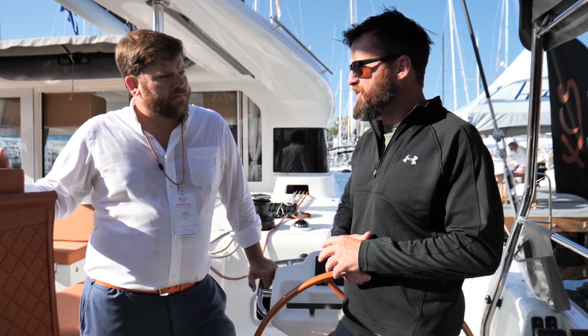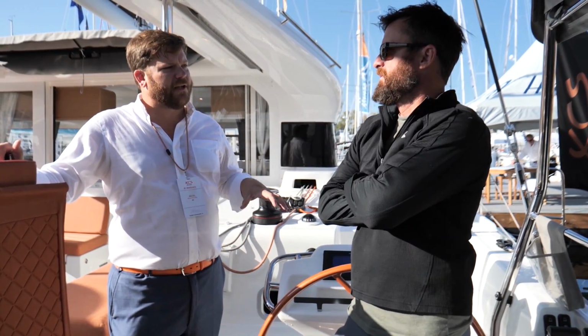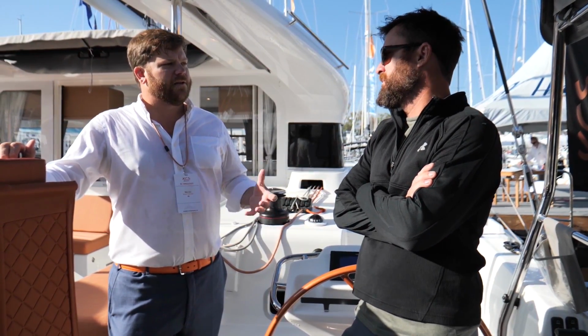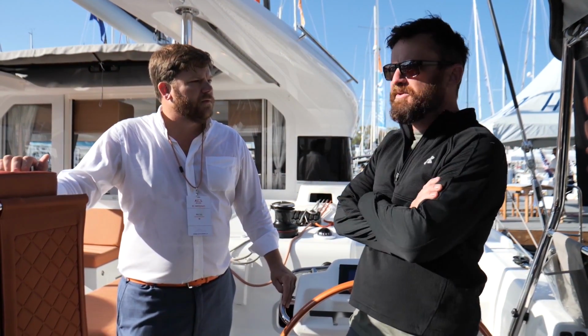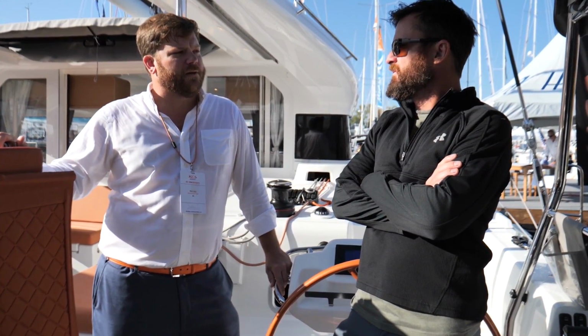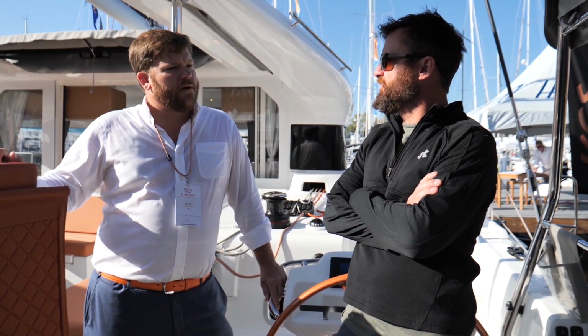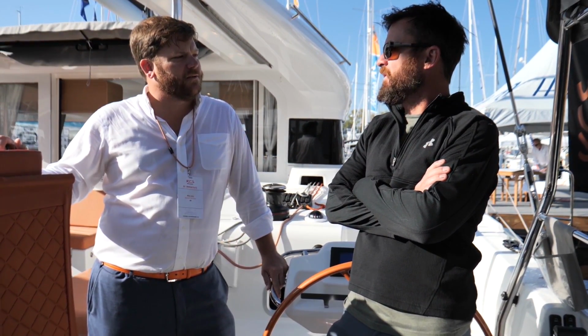The price point is a little higher, obviously, than a Lagoon. This boat's priced as it's sitting here at the show at $597, delivered, imported, and commissioned to the United States. It's a 12 meter, so 38.5 feet, with a beam of just over 22 feet. A similar Lagoon would probably go for about $20,000 to $30,000 less.